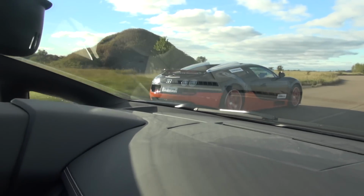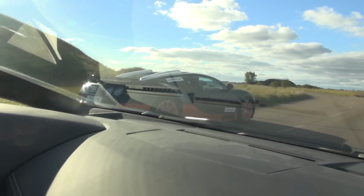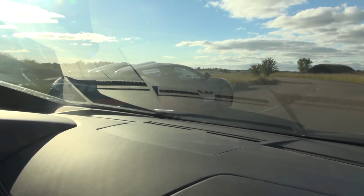Beautiful, with like orange world record edition car.